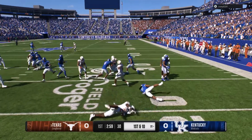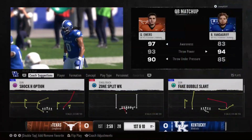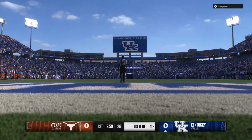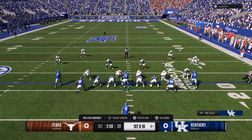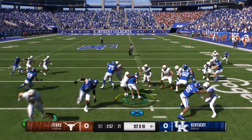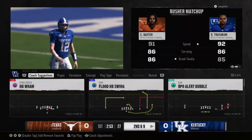Looking for an alley from inside his own 20. And they'll bring him down to get the offense started on the next drive. First down for this offense. The hand to the running back. He's stuffed after picking up one to the 23.